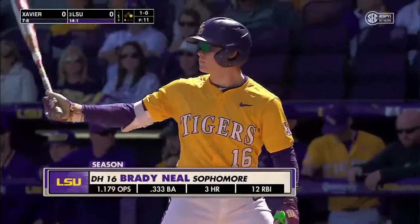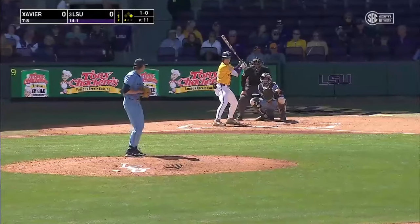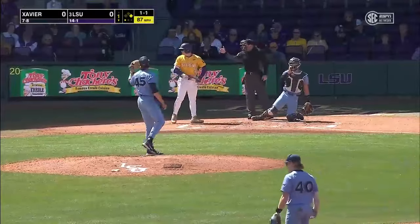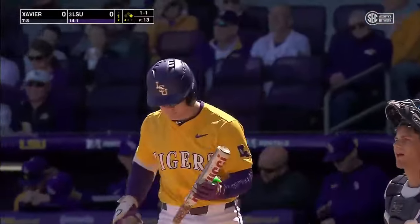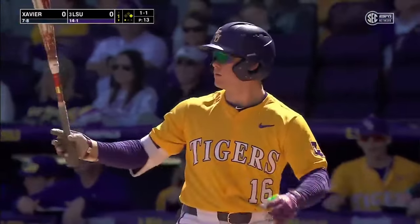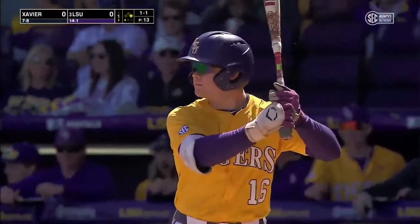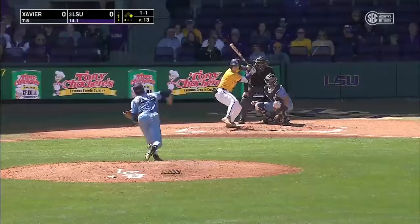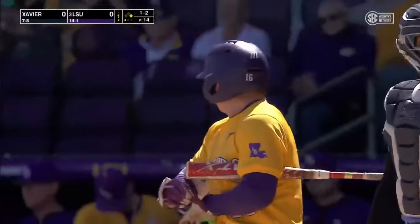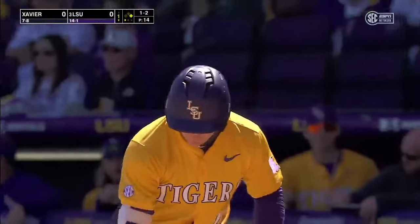Neal is hitting .333. This is his 11th start. He's 12 for 36. Half of those hits have been doubles, and three more have been home runs. And he committed on the swing. This young man, who is versatile defensively, brings three gloves to the ballpark every day from Tallahassee, Florida. Of course, he had the season-ending back injury very early last year, but he's much, much, much healthier this year.